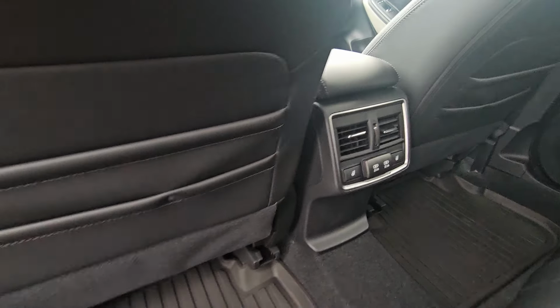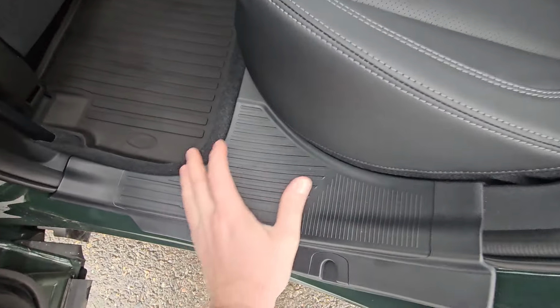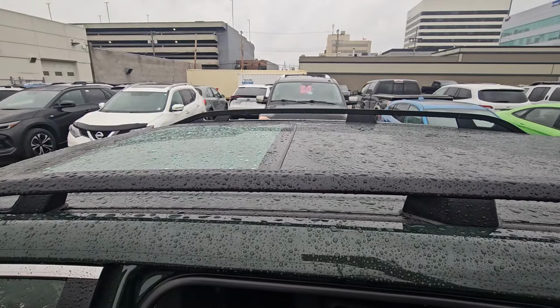3 map back pockets on the back of both front seats. This is designed to be a step, so this is textured if you're going to load anything on the roof rail.